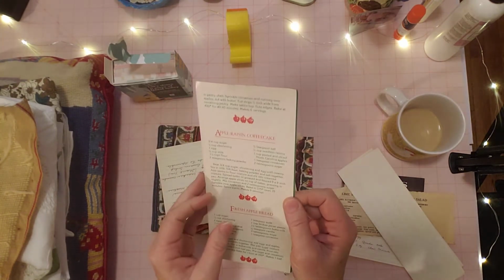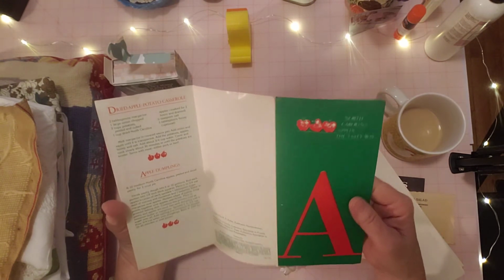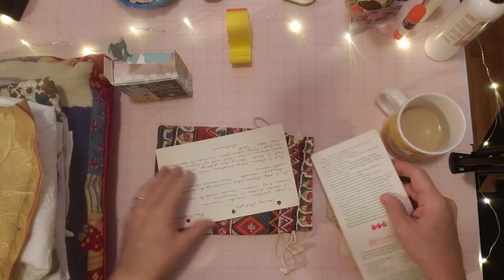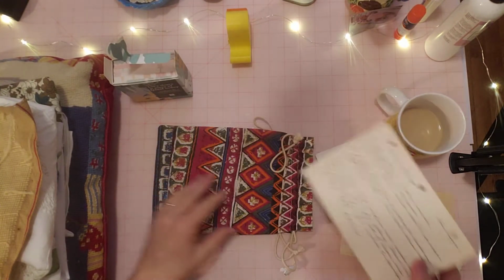Here's another little cookbook pamphlet, regarding apples and apple recipes. Here's another big index card, one of the bigger ones with the recipe.